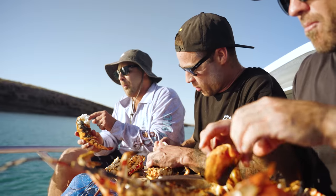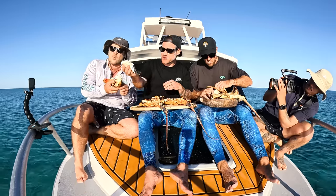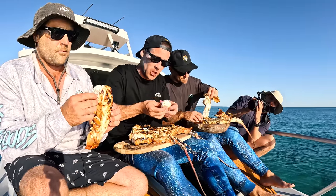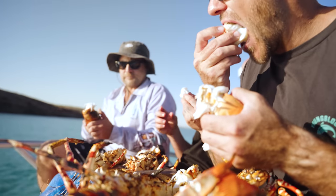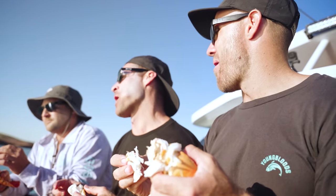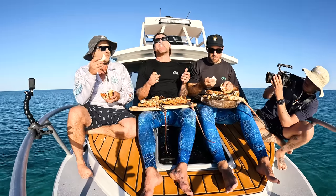Get the meat in here. Oh my God. Look at that. It took about 45 minutes to an hour, so it's like slow cooked lobster. Woo!